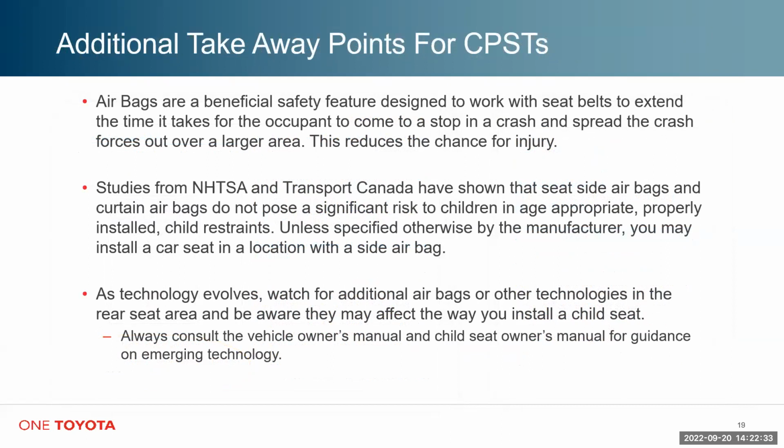A couple wrap-up points for the section for CPSTs. Airbags are a beneficial safety feature designed to work with seatbelts to extend the time it takes for the occupant to come to a stop in a crash and spread the crash forces out over a larger area, reducing the chance for injury. Studies from NHTSA and Transport Canada have shown that seat side airbags and curtain airbags do not pose a significant risk to children properly restrained in child seats.